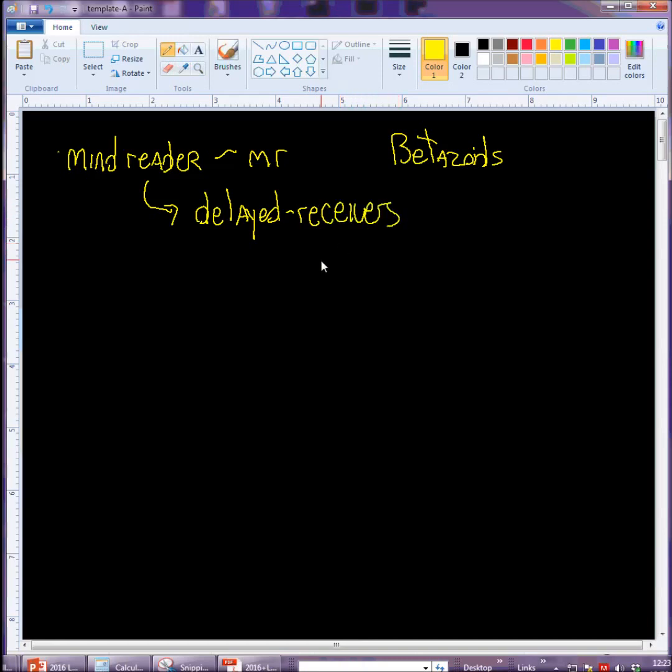Okay, delayed receivers and insensitives. Well, maybe it would be good. Yeah, I think that probably would be good, or there could be advantages there. So delayed receivers have some mind reading ability, but perform the task much more slowly than normal betazoids. Insensitives cannot read minds at all.